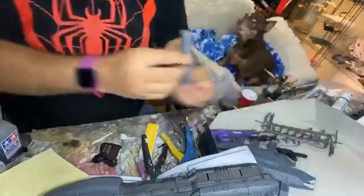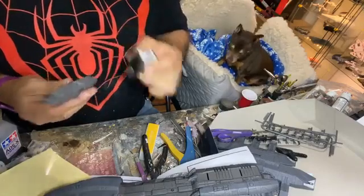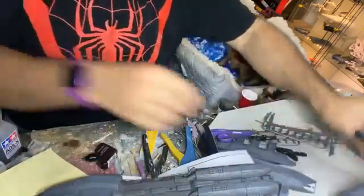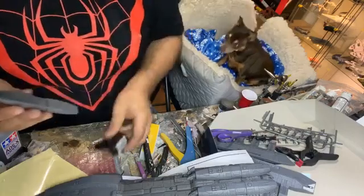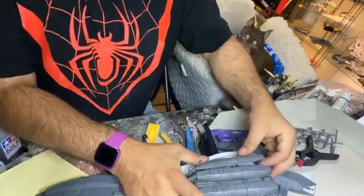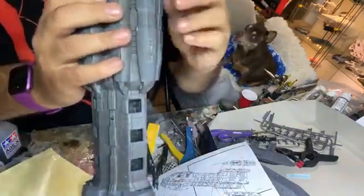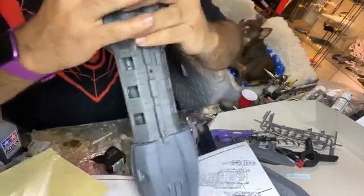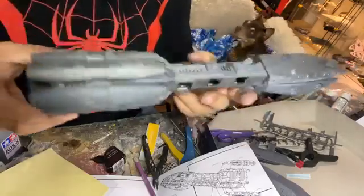Two more, Belle. One more, Belle. Oops, one of them came off here. Wish I had a rubber band to wrap around this thing just to hold them, but I think we're okay. That is big on a spaceship. All right. Looks good. I mean, that is a beast. That's super well done.